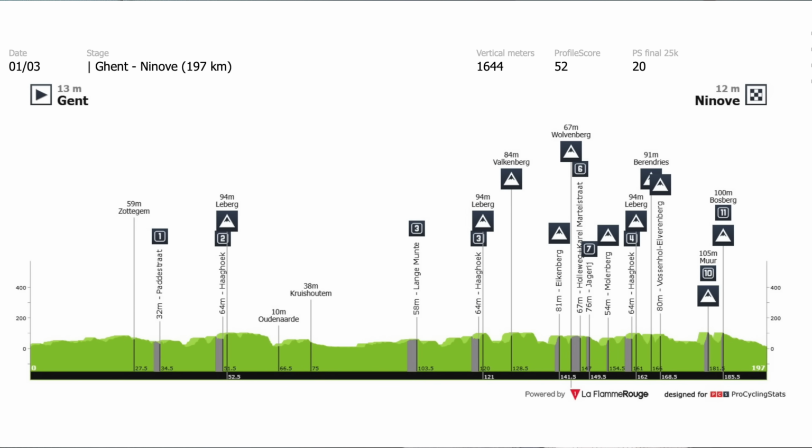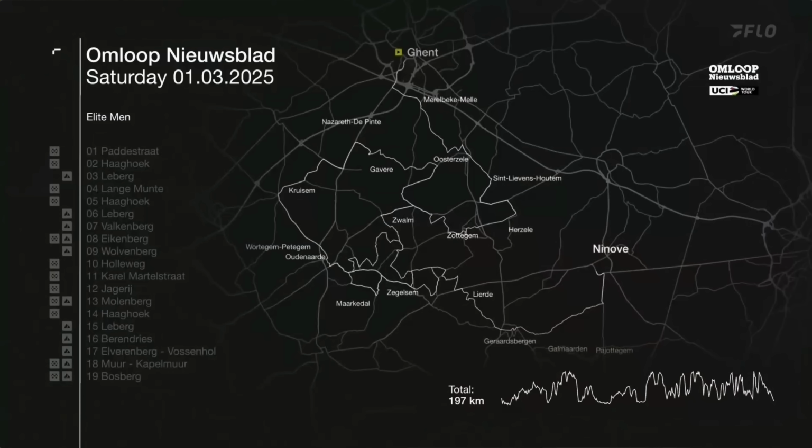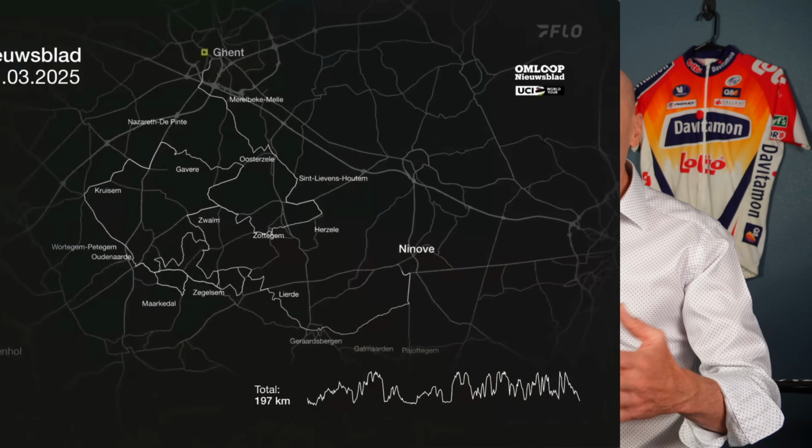Today's race is 197 kilometers, about 125 miles in length. We're talking 11 bergs at least and 10 or 12 cobble sections, and some of the cobbles are on the bergs, and the bergs are 15 to 20%. Now, they're not crazy long. We're talking about 900 meters to about 1.5 km, most of them, but they are difficult in terms of you come into them at complete left and right turns at almost a dead stop.